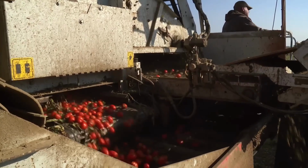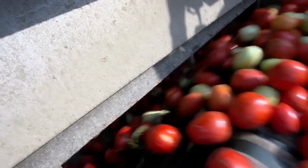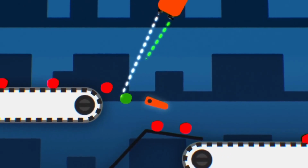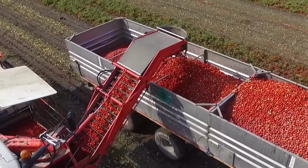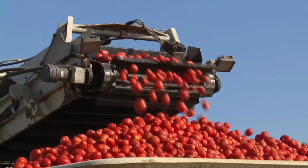However, the monstrous machine also picks up unwanted things like dirt, stones, and green tomatoes. A laser scanner separates the red tomatoes from the green ones, scanning everything that is not bright red and preventing it from entering the machine. A conveyor belt transports the ripe red tomatoes to a trailer moving alongside the harvester.